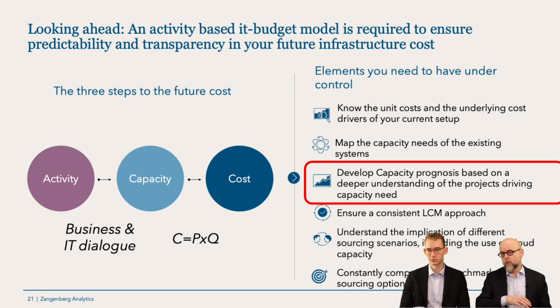But you need to understand what will happen in the future, and that's basically translating the activity that will take place in the business, new AI initiatives, more cameras in your production environment, more analytics, more data storage, and so on. All the activities that go on in your business, you need to translate that into the future capacity need, and you need to transform your capacity need into a cost picture. So the most important thing is your capacity prognosis, which is basically in the middle circle here, to get that deeper understanding of where you're moving and what your contract should be able to encompass.